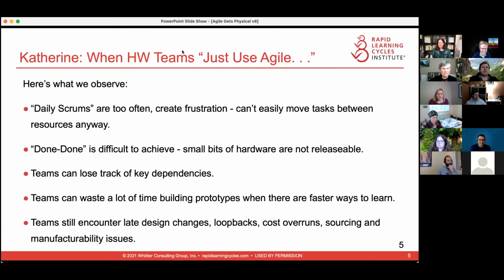If I'm just looking at this, where is this done? Is it done when there's a CAD model? Is it done when I've located a supplier? Is it done when I've received the parts from the supplier? Is it done when I have integrated that into the first system prototype? Is it done when it's in mass production? So the idea of what done means is a lot harder, and hardware teams can really twist themselves up in knots trying to figure out what that means.